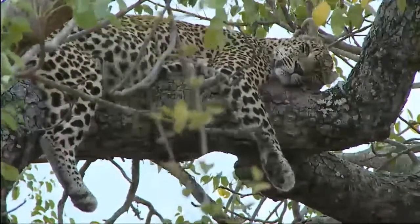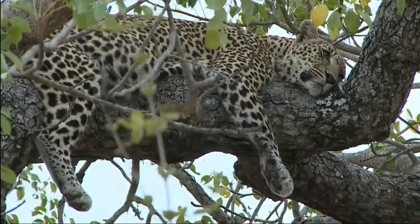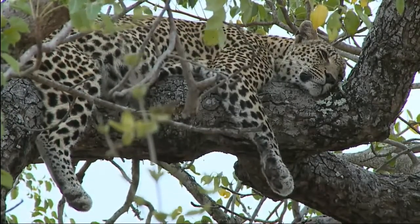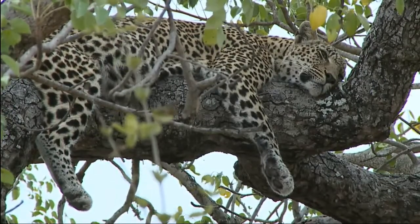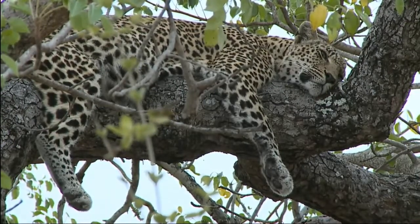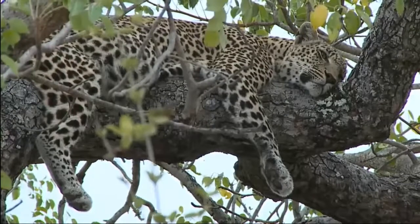Standing by. The sighting's on the road that's between Leopard Road and Elephant Skull. Probably about 150 meters east from Weaver's Nest, Elephant Skull Junction, and then probably 150 meters into the block almost directly to the east.